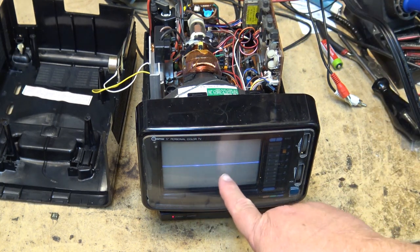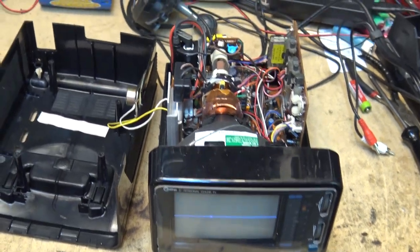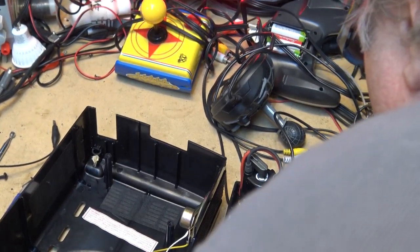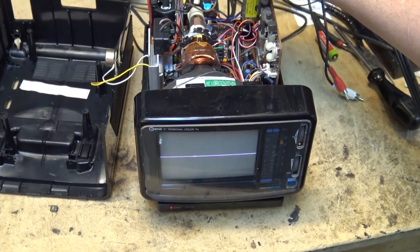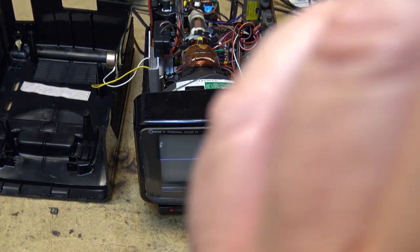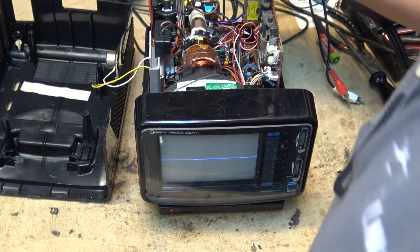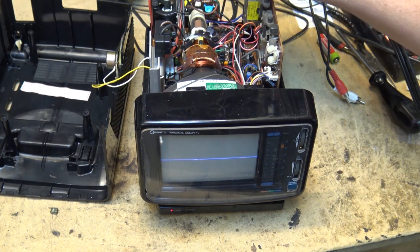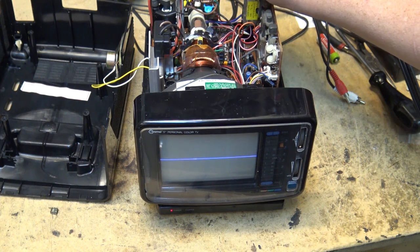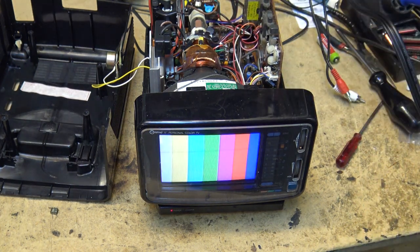You notice it's a nice white gray color, which is correct. If the color was off, I could adjust the bias controls at the back here. There's red, green, and blue adjustments for screen and for the bias. So if I adjust this, you can see I've now made the tube more red. We want to adjust it to have a nice white line. So we adjust the red and the green and the blue to give a neutral white line. And then flip the switch back to the run position. And now we have a perfect color balance picture.